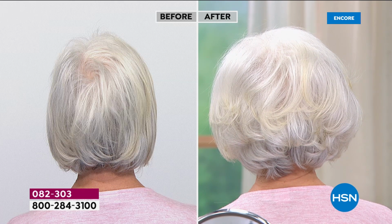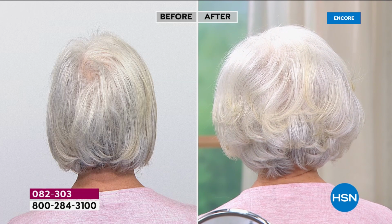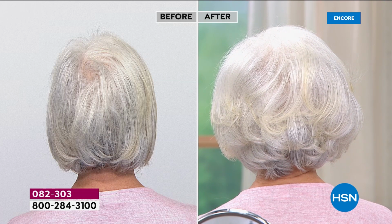If you look at Patsy, you can actually see in the back, I call it a little donut, where you see in the before. You wake up in the morning and it's like, oh, I have that area where I'm trying to get volume.